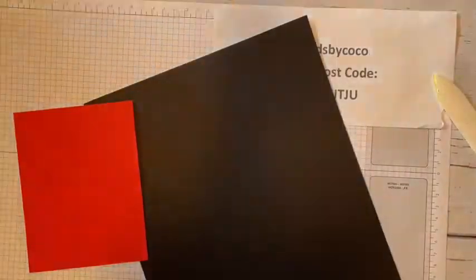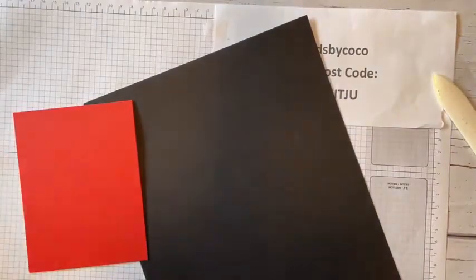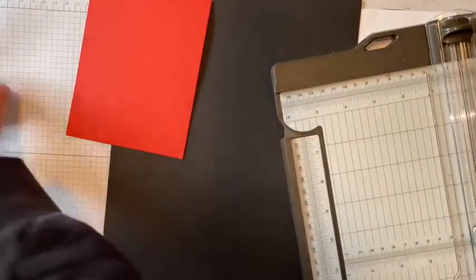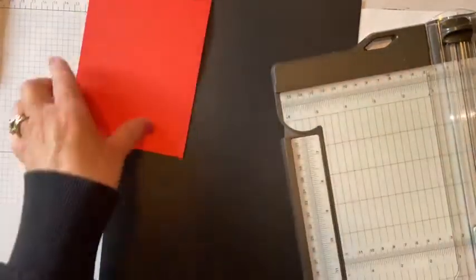So anyway, like I said, I didn't cut out any paper. So we are starting from scratch. So if you have some paper out and you want to give it a whirl, follow along. So my next layer for this is basic black. We're going to cut our cardstock first. Going to show you a hint.